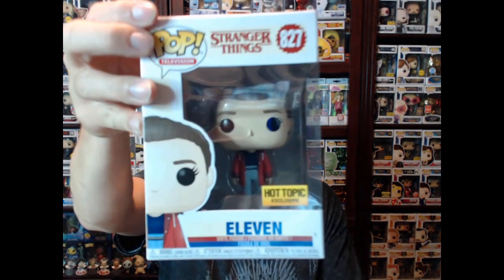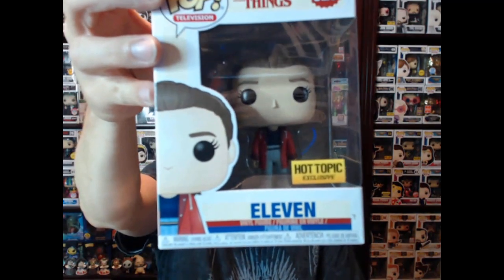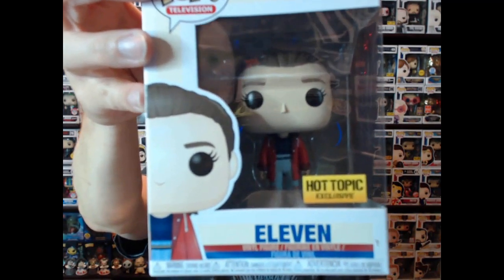They're all going to be dropped in June. All the other three exclusives for the set. So you got Dustin, who's going to be a Walmart exclusive. Will the Wise Glow in the Dark will be a Target exclusive. And then Steve with the Ahoy, he'll be a Baskin-Robbins exclusive. The Hot Topic exclusive already dropped. And there we have 11 wearing that red jacket. Looking really cool.